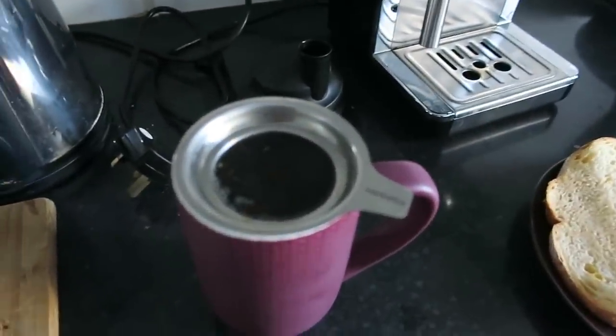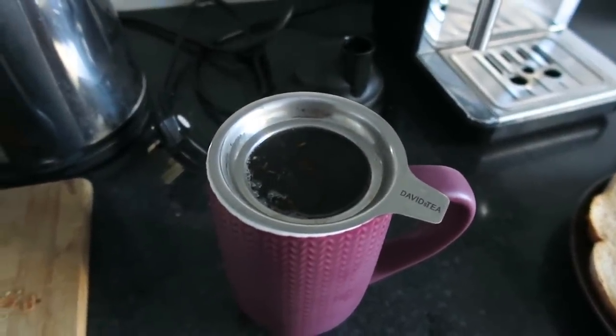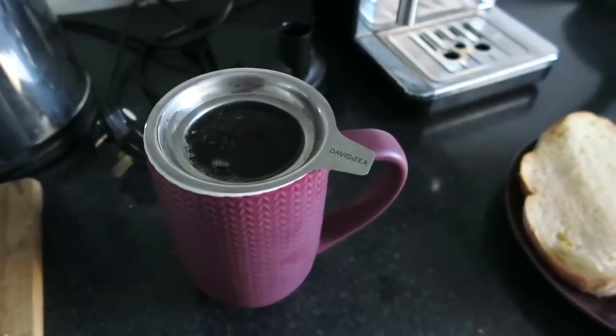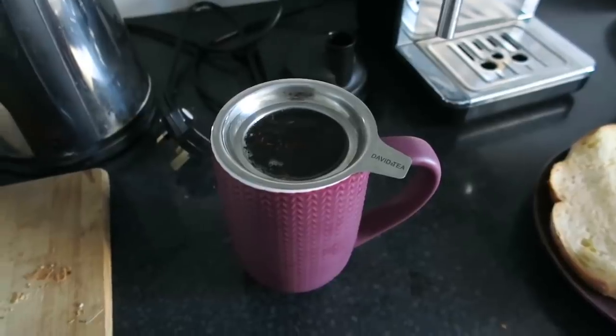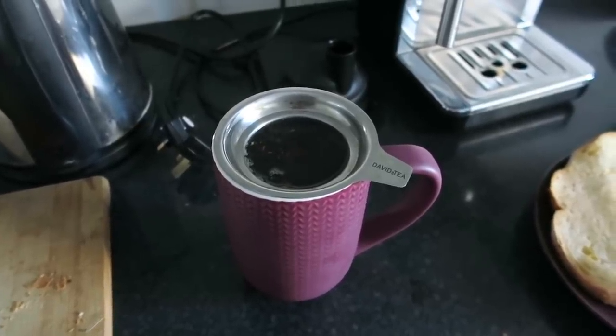So, got myself some David's tea. It's David's tea mug. And black David's tea called Santa's Secret, which is my favorite. And quite frankly I drink it even when it's not Christmas. But also when it's Christmas, obviously.